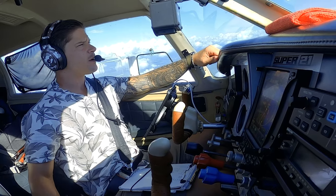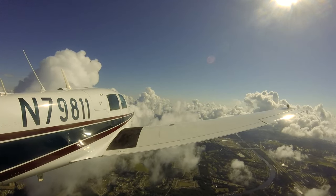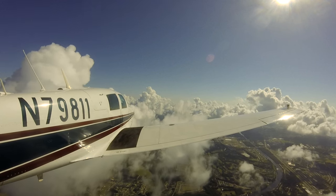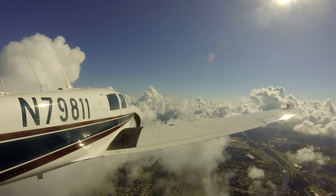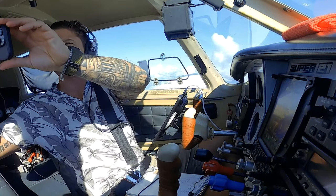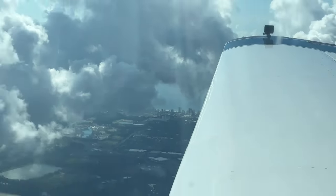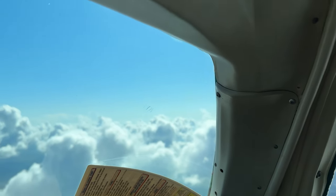This is by far my favorite kind of flying. IFR and VMC. My favorite. Alright, we've got Myrtle Beach off to our right. See if we can get it on video for you guys. Down there, see it through those clouds. Dirty Myrtle.